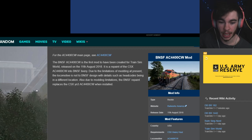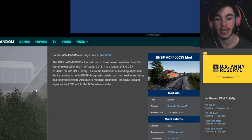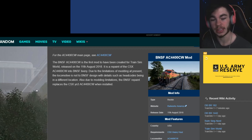So before we jump into any gameplay, I want to talk to you guys about the BNSF AC4400CW. It's apparently the first mod to ever be created for Train Sim World, because as you guys know, there's no mods available for Train Sim World. There's no Steam Workshop for Train Sim World yet, and I cannot wait for mods to come out for this game.